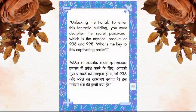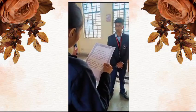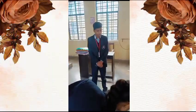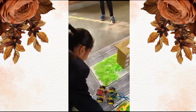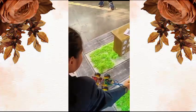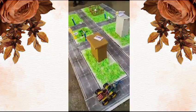Here is our building question. The key to this calculation is 924120. Yes, and move forward to the school. So as you can see, our red light has collapsed, but the player is in the mood of playing the game and continuing it. So, she is moving forward to the school for embracing the next adventure.